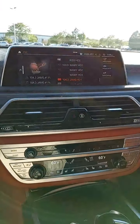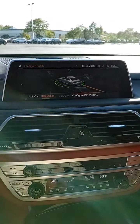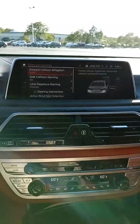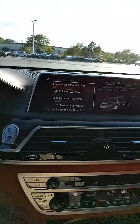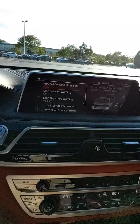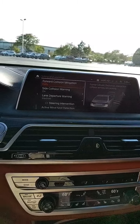In addition, this car is equipped with pretty much every safety feature that you can possibly get on these cars, and it's even expanded with the active driving assistant package. So really this will keep you safe no matter what the situation is, and you have everything available to you at your disposal, and it's even configurable so you can tweak these things so it's the right profile and right setup for you.